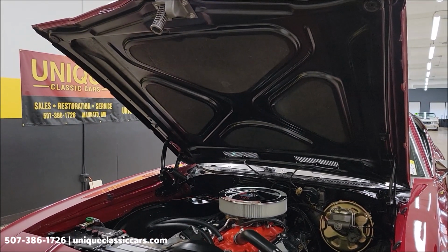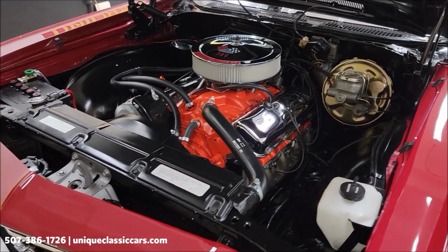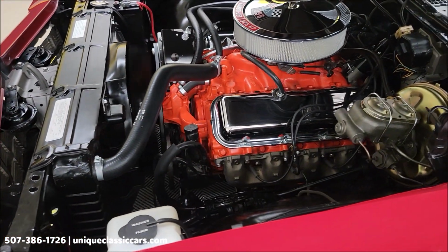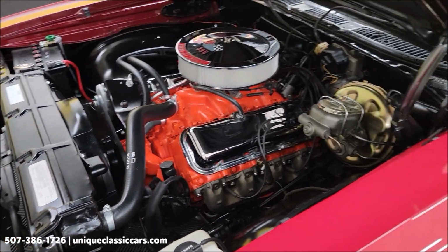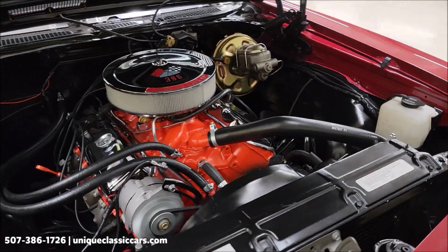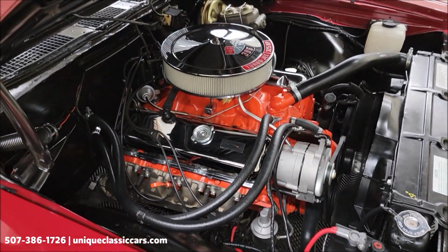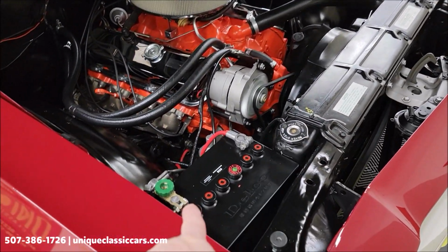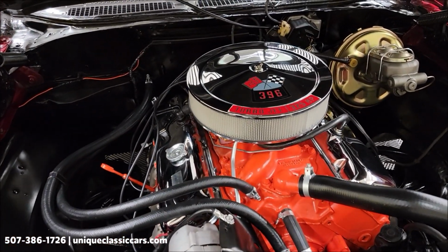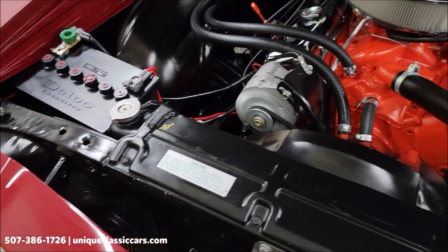Underside of the hood looks just as nice as the rest of the car. And take a look at this engine bay. Don't have to be shy about opening the hood on this one. Pretty good underneath here. Battery disconnect when it's in storage or in between drives. And this is, of course, the top that makes it look like an old school battery. It's a modern battery underneath there.